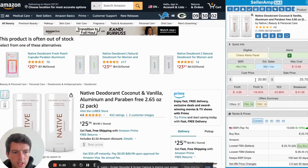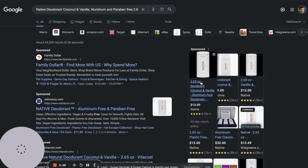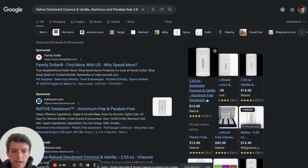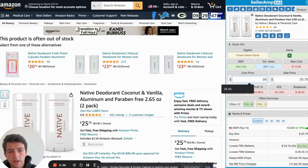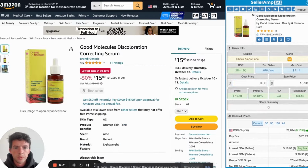So let's see, so at 26, right, we need to pay $12.50 or less. Now if that's going to be possible, we can find out. Right here, let's see. So this is, so it's 13 on Native. I know I can get a 20% code on Native, so let's plug this in. If we pay 26 for a 2-pack right here, take off 20% right there because we have that 20% discount. Now we lose $5 profit, so that is absolutely not good. Let's move on to this next one here.